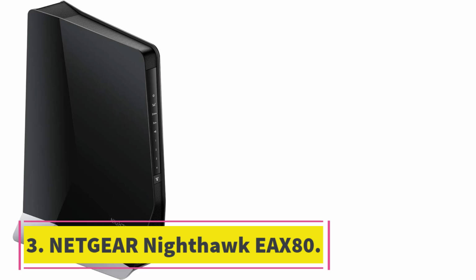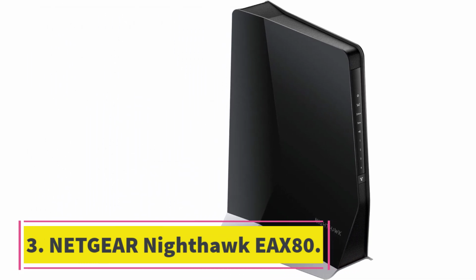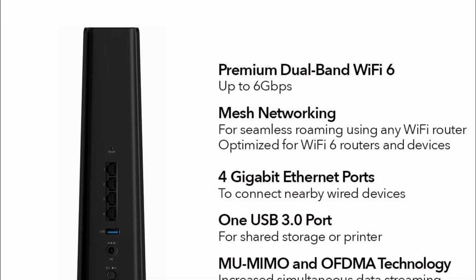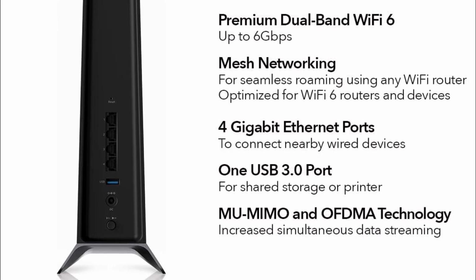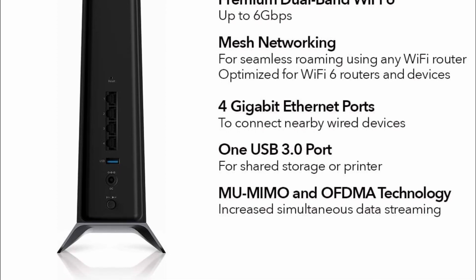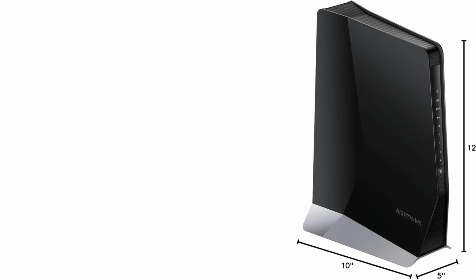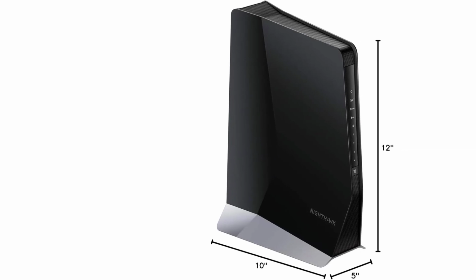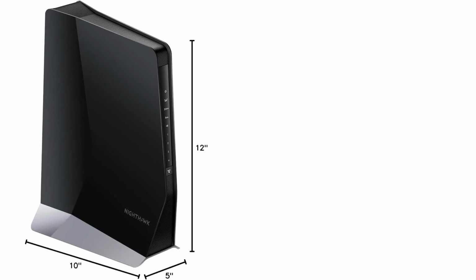Number 3. NETGEAR Nighthawk EAX80. The EAX80 is a standalone Wi-Fi extender that looks like a router. NETGEAR calls it a mesh extender, but the specs show it supports the 802.11k standard only, which allows compatible devices to switch to a connection with the strongest signal automatically. Devices such as routers, smartphones, tablets, and so on must support this standard for smart roaming.